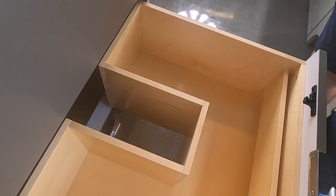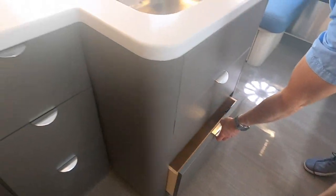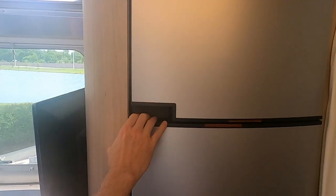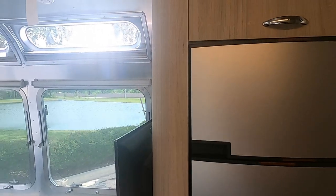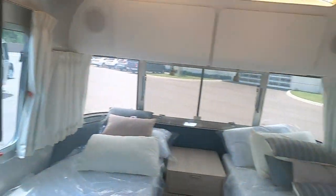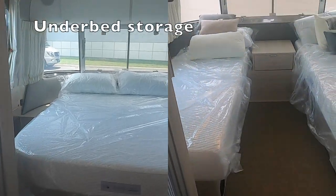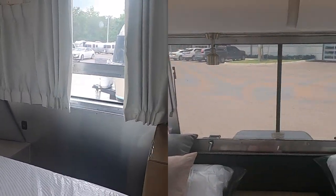Because of the way the sink is sinking the drain, very nice. It's very modern looking. Little bitty freezer. You have to make sure you shop wisely. You have a little closet in the hallway, and this model has little closets on each side of the bed. We've got to find one with a single bed and see what it has. Plenty of light, plenty of good views when you're camped somewhere with all these windows.